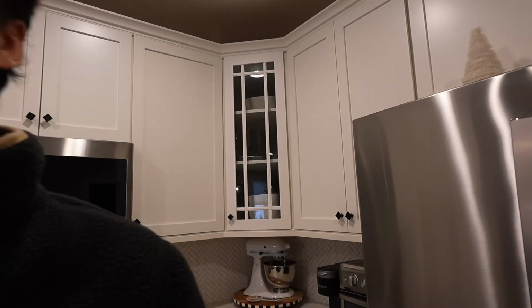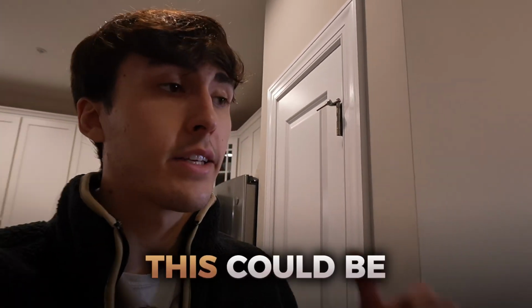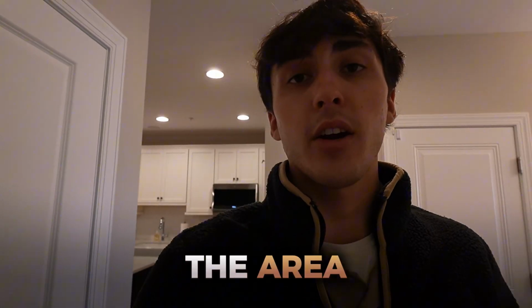So really great house. I think if you're looking to move here, if you're considering the area, this could be a great house that you jump into and just get an idea of the area. You see what the price has to offer. You see what some of these amenities like the park, Corporally's, the shopping center, the Limerick area, the Limerick Elementary School. You can see what all of that looks like. And I think this house really shows the best of Limerick.